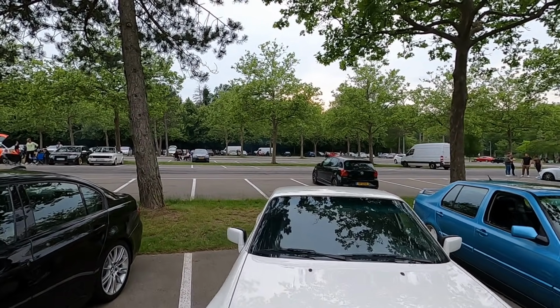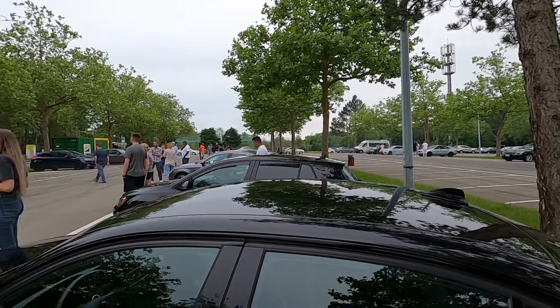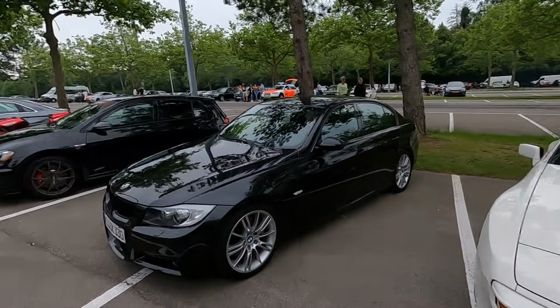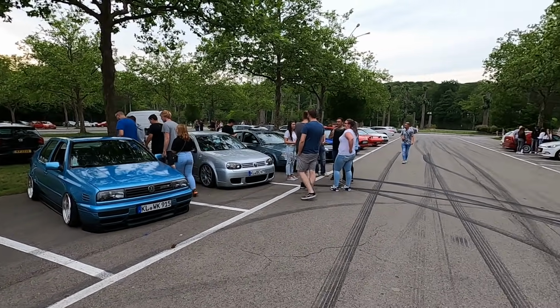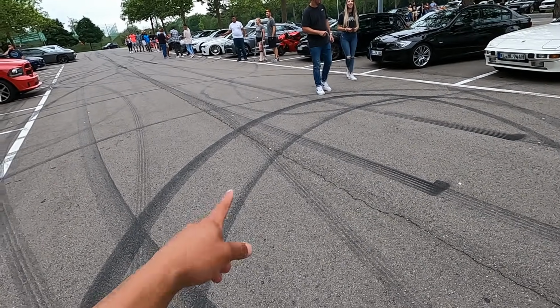I still want to see that red Golf that's over there. And there's a Mark I here. That's all I see for Volkswagens really. Not bad though. Look at our lineup. Our lineup's not bad. We came in hot. We came in with the squad. Holy crap. We brought a lot of cars. Good grief. Also notice there's tons of burnout marks and drifting marks. And I want to be nowhere near this.